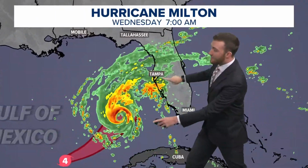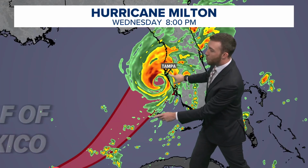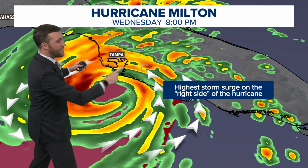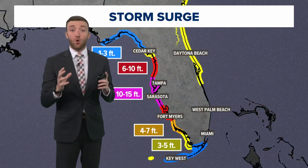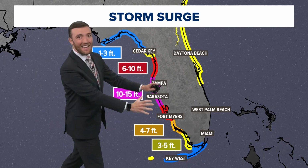Here's the future radar as it moves in toward Tampa again late Wednesday night, early Thursday morning. You can see it is very close to that Tampa Bay area, and really the difference of a few miles is going to make a huge difference for Tampa. Of course, the storm is rotating like this, so if you're on the right side of that storm track, that's where you get the winds coming off the ocean onshore, and that's when we get what's called storm surge. Basically, the wind takes the ocean water and shoves it inland.